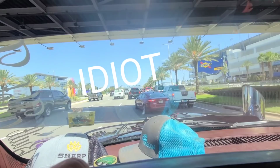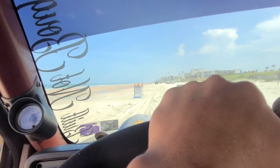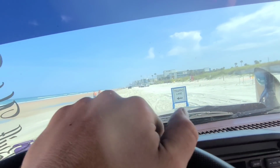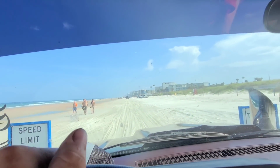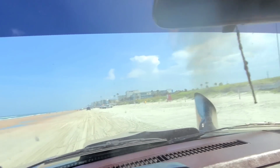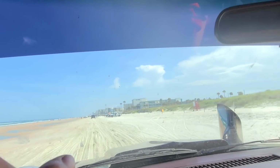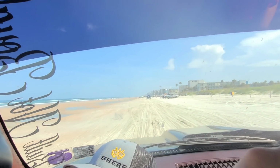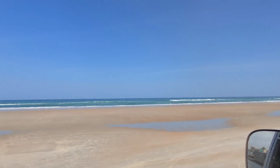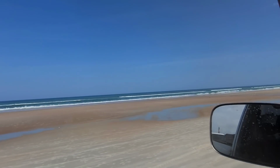Idiot! Wow! Alright, so... What was that? Oh, she's digging. Digging that one? She's digging. Oh, yeah! Out here on the beach today. First day out here. Gonna see who's out here. Not a lot of people, but... We'll see if we can make it way out there today. Maybe not today, but maybe tomorrow. I don't know yet.